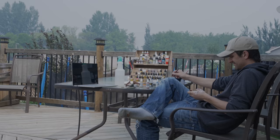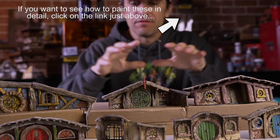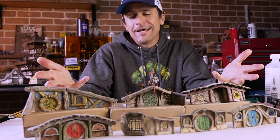Alright, so this is where I'm at for now. I've got 6 holes done, and I'm going to take a little bit of a break. I'm actually not even fully done modeling all of these hobbit holes. I'm going to do 2 more for this board, and I'll be doing that tonight and tomorrow night in the evenings here. But for now, we got these done, and I want a break from painting.